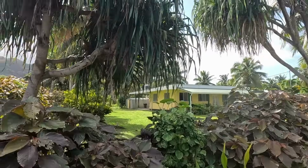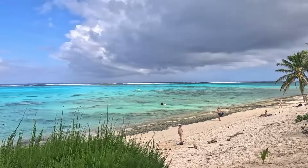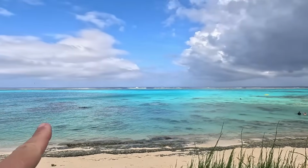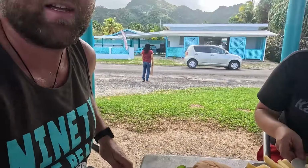There's the cafe, and there's our place. Mate, what a day, look at that. Pretty decent looking burger. Sweet. Kids are out there snorkeling and we'll have a feed.